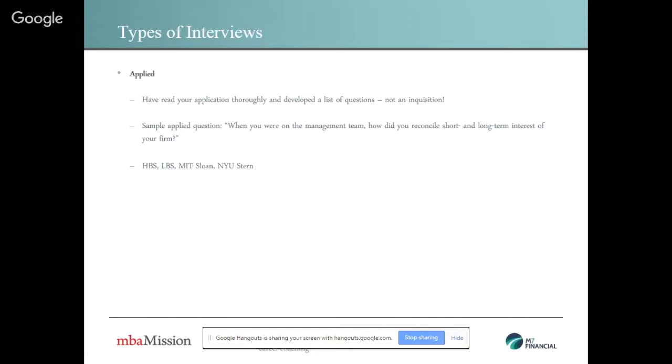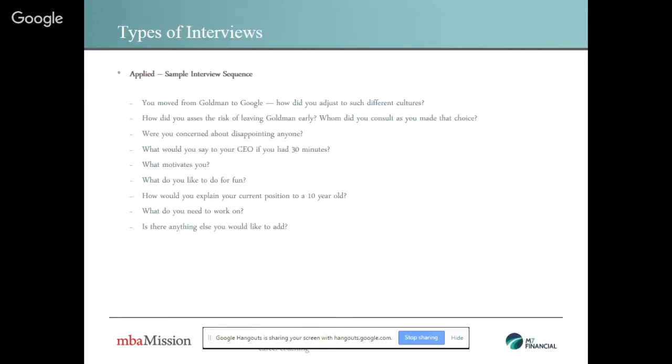They know about you going in, these admissions officers. And so the interview, just remember, they've read your essays. They have read your recommendation letters. They know about you. And so when they meet with you, a question would be a little bit more pointed. They dig a little bit deeper. And you can see the kinds of questions here that they would ask. So for instance, you moved from Goldman Sachs to Google. How did you adjust to working in such different cultures? Right? That's a question you probably wouldn't see in a blind interview because they just saw your resume, or they hadn't read your profile, obviously.